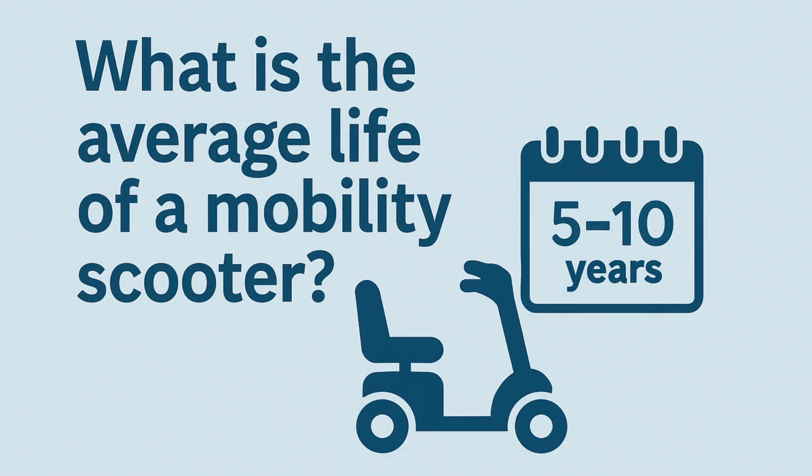Next question. What is the average life of a mobility scooter? On average, a well-maintained scooter can last 5 to 10 years. The battery may need replacing every 1 to 3 years, depending on the use and depending on the battery type. Regular servicing and proper storage can really extend its life.